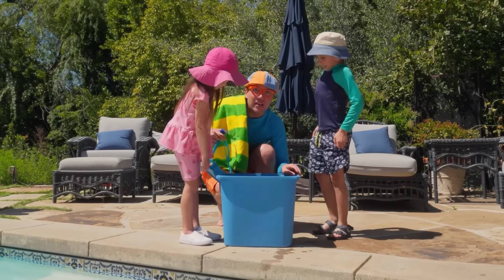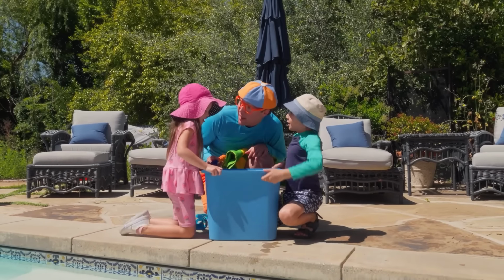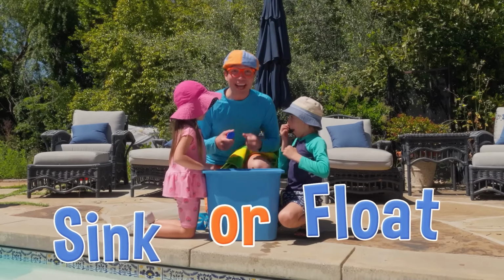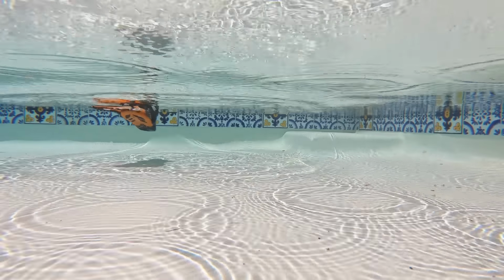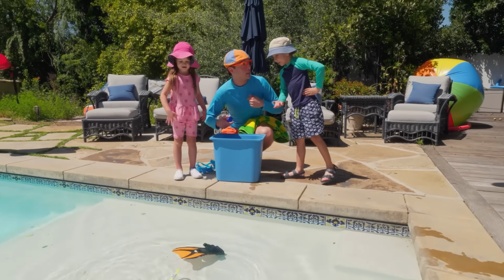What's in this bucket? It's items. Well, we wanted to play a game. What game should we play? Sink or Float! Oh, I love that game! Go on it. Sink. It sinks? And the ring sinks! Okay, can I try a turn?